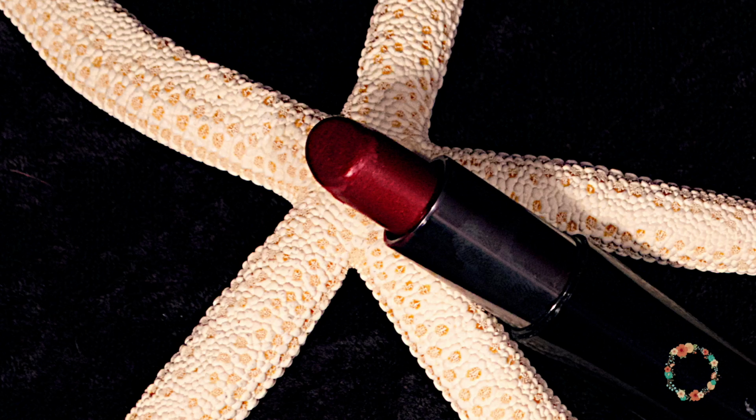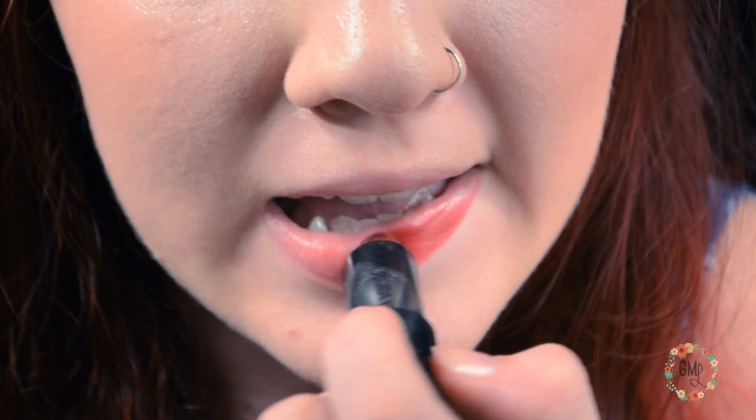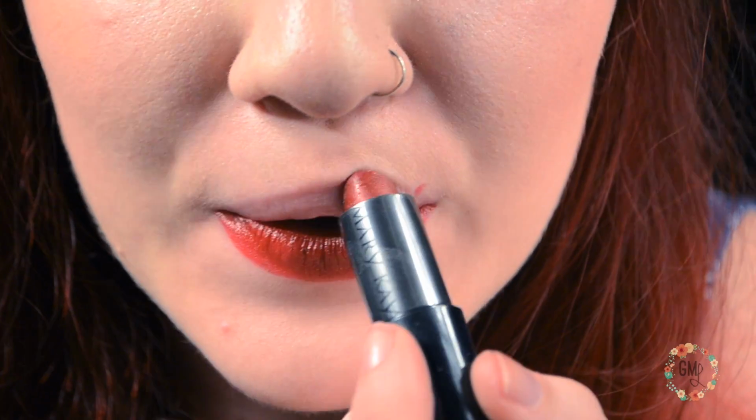Time for the lips, and I am using my favorite lipstick probably of all time. It is so literally and cleverly called Red. And this should go without saying, but you want to try to avoid getting it anywhere but your lips.